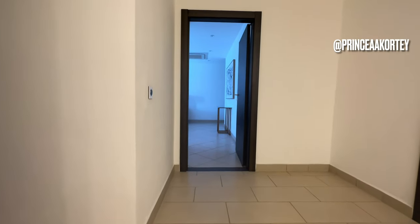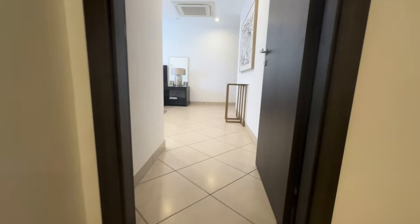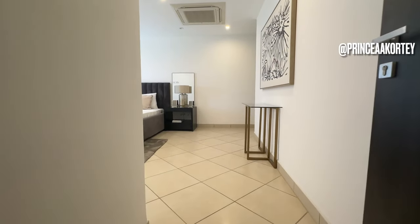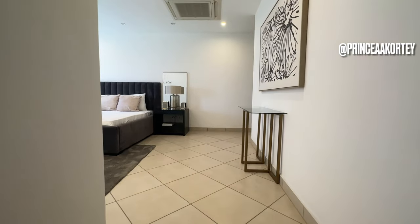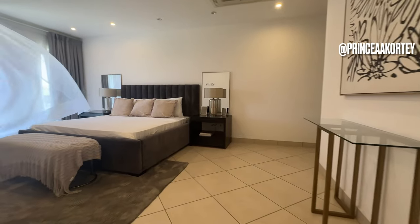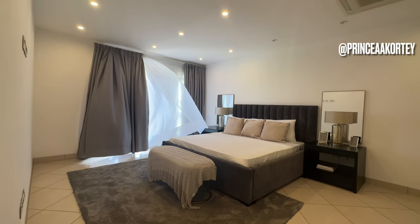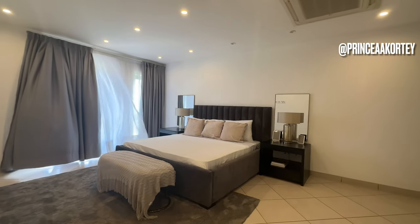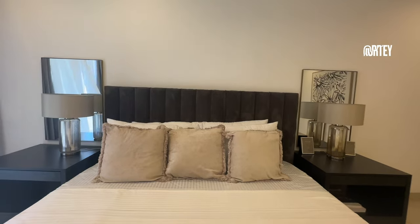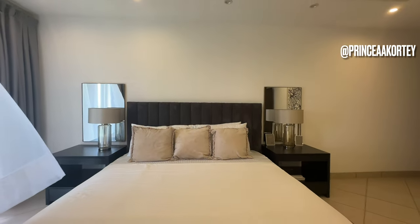From the landing area, you have straight ahead the master bedroom. So let's explore that space. We are now in the master bedroom. At Adinkra Heights, the bedrooms are designed to be a sanctuary of relaxation, a haven of tranquility with plush carpet and soothing color scheme. Whether you are seeking a peaceful night's sleep or a cozy reading corner, these bedrooms provide the perfect retreat.